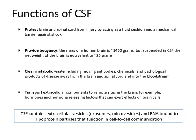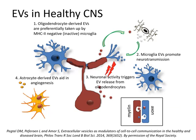And now we know that CSF contains extracellular vesicles. These include exosomes and microvesicles, and they also contain RNA bound to lipoprotein particles that can then function in cell-to-cell communication. There's a nice paper that really highlighted a number of roles for EVs in the healthy CNS. These include oligodendrocyte-derived EVs that could be taken up by inactive microglia. We know that EVs released from microglia can promote neurotransmission.